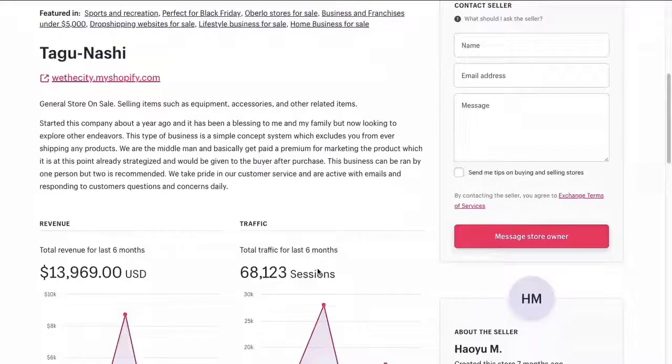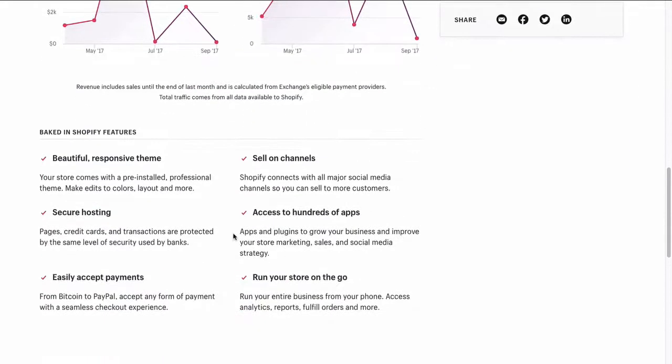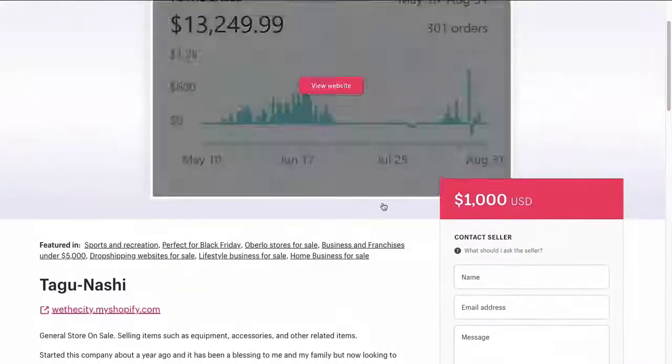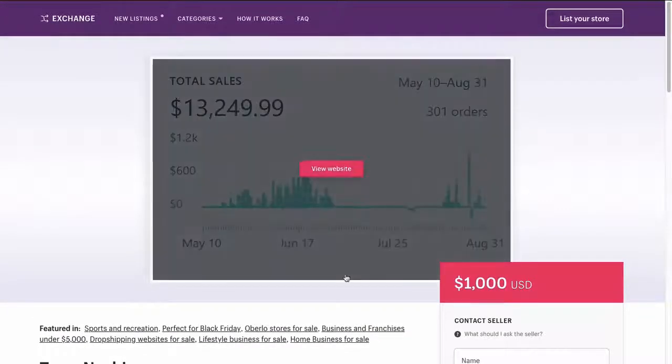So you can actually take a look at the actual stores. But what I really like about Shopify Exchange is they show you the revenue, the traffic. I think if you want to find out what the actual net profit is, you have to message the seller and get in more. But something like this would be worth looking into.